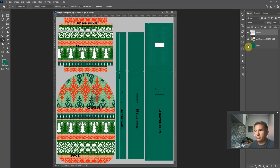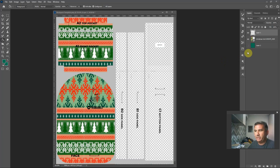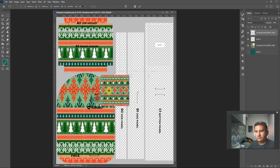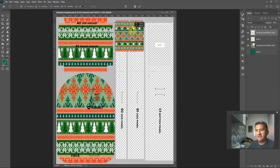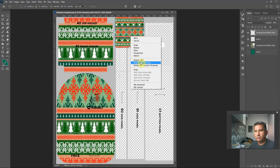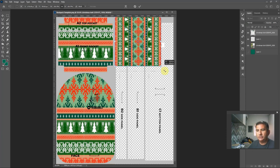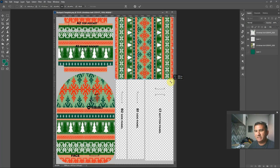So what I'm going to do is turn off the color layer and bring in the design layer one more time. So I'm going to click and drag it over. All right, and now I'm going to bring it all the way to the top here, and I'm going to hit Control T to transform it, and rotate it 90 degrees clockwise. Okay, and now I'm going to click and hold the Shift key and drag it out until it basically covers B1, B2, and C1. But I'm not going to stretch it all the way across.